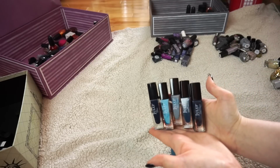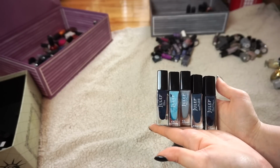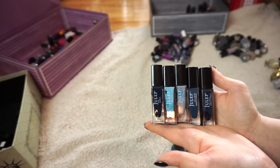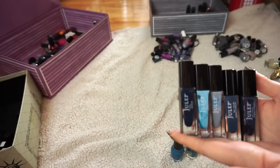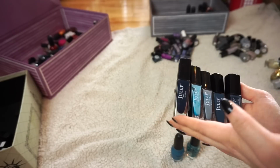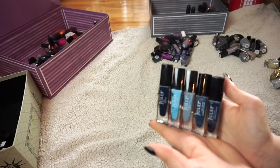And then all of these Julep polishes I'm getting rid of. These are more matte blues, and I do not like the more creme formula that Julep has. I find it's really goopy, and they don't dry well on my nails. Like, I find that they just get really sticky and they just never sit well. I really love Julep's more shimmery and metallic polishes, but I do not like their matte ones.